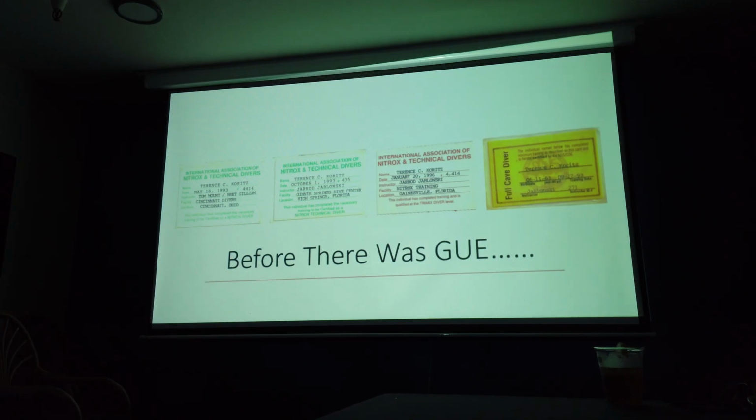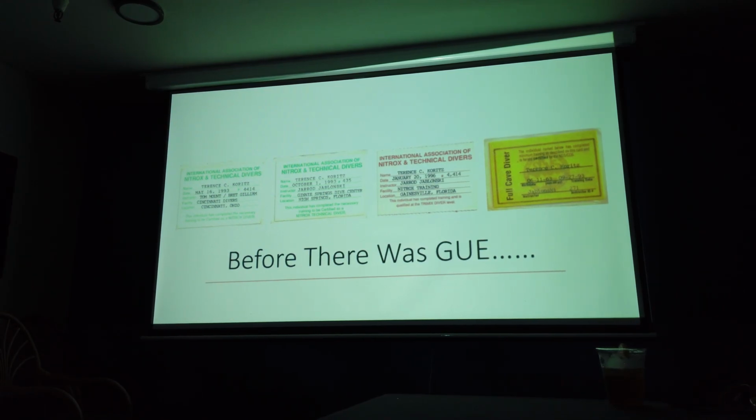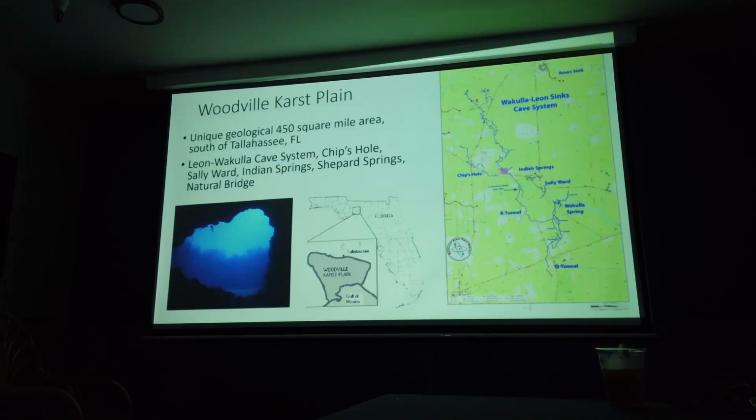Anyway, I got hooked, and so within a few months, I signed up for full cave, which is sort of the equivalent of Cave 2 in GUE terminology. So that's my NSS cave card there on the right. And then a couple years later, I went down and took my Trimix class with Jared. Some nobody named Jared. Yeah. And that's how I stumbled into the WKPP. Honestly, it's because Jared was my instructor, and he vouched for my skill in the water, and said, yeah, why don't you come on down and get involved? So life takes many twists and turns.